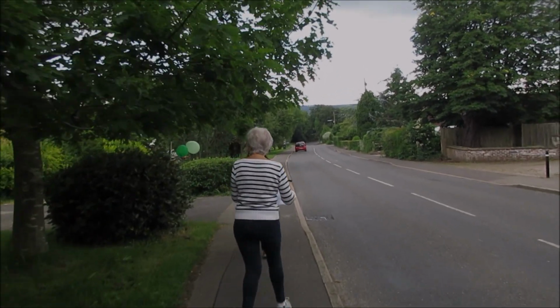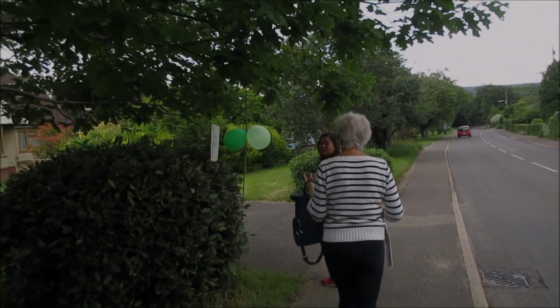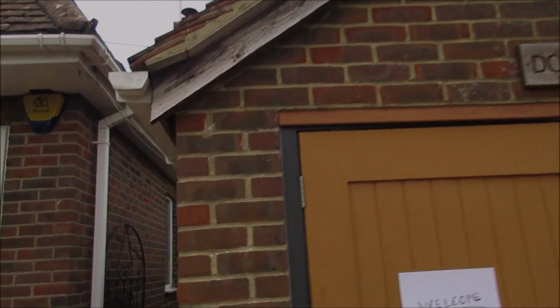We're going to the next house, which is just two doors down. Oh, it's a nice home. Downsmead garden. This is it. Oh, it's the one behind the hedge. And this is Downsmead.